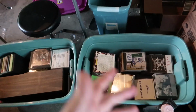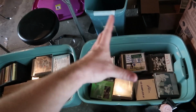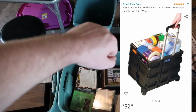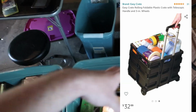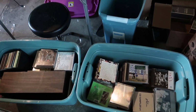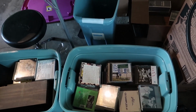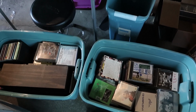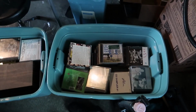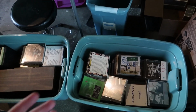I also got these two other things. Where are they? I don't know where they are, but they're like those fold out things with wheels, like it's a crate box on wheels and you could drag it around and haul stuff if you're setting up at flea markets or wherever. Those were $5 each, so I paid 10 bucks on those. I figured they'd be good for moving stuff around, so I don't have to lift these heavy boxes every single time. So that is what I got.